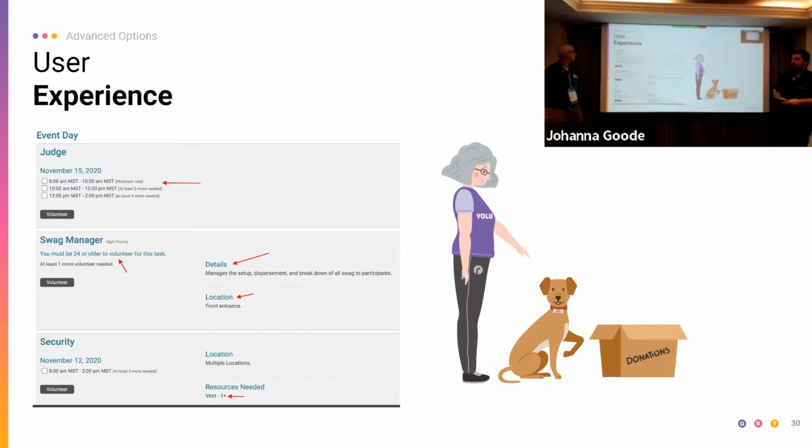You've got the swag manager. For the swag manager, they put an age restriction on there. You have to be 24 years old for that one. And then down here at security, they're saying that we need either 14 or 1+ vest. It's very small and I cannot tell what the difference is. We need 1 more vest is what they're saying. But multiple locations, front entrance, kind of showing them where they're at.